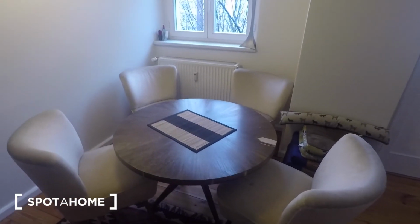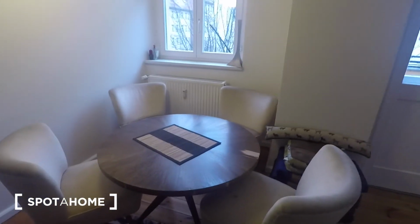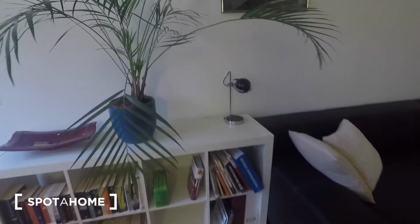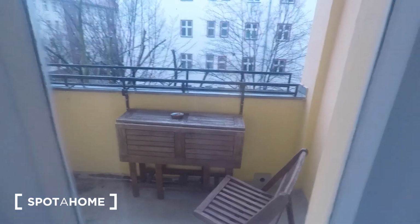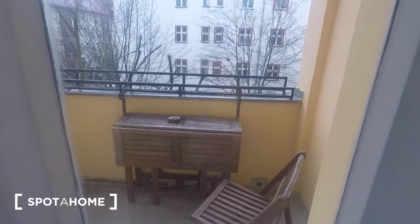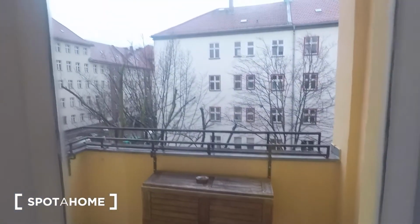You've got a round table here with 4 vintage chairs around it, plenty of other cushions, and over here, a bookshelf with a small light on it. And here, the balcony with a seating area. It's a wooden table with 2 wooden chairs, and the view onto the quiet street again.